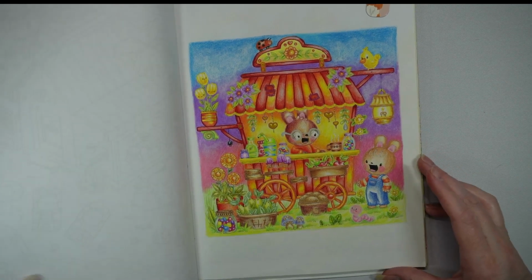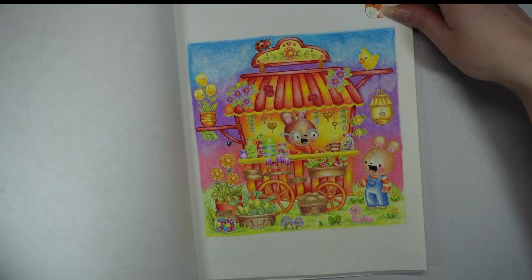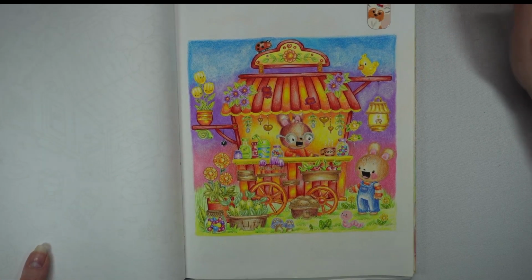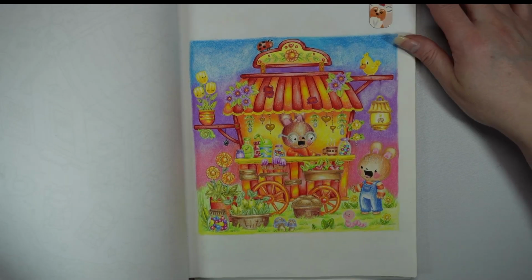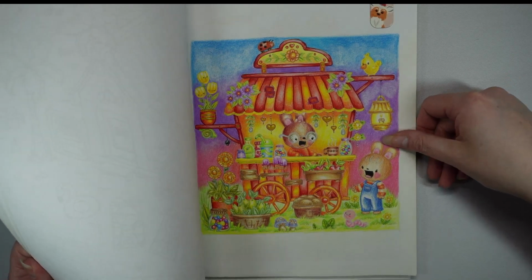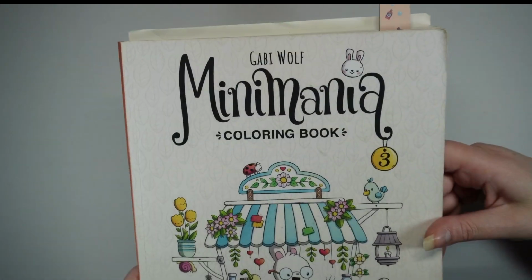But yeah, this has been a returning fave this year, but I've ordered the Christmas one from Gabby, so it's not arrived yet, so we'll have a look at that, but I'm probably going to work in that one over Christmas for a change, because there's nothing really Christmassy in this. We'll see whether I go back to it in January or whether I swap my workbook out for something else. But yeah, another one done in a Mini Mania colouring book by Gabby Wolf.